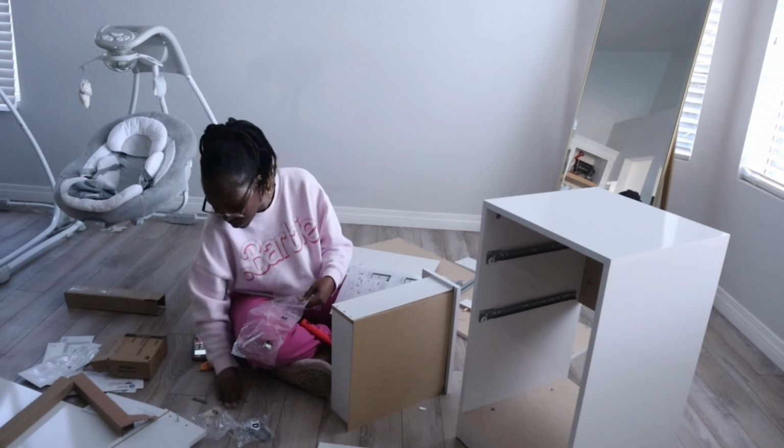I'm trying to be more minimalistic when it comes to office things and things that go on the desk itself. But let me know in the comments, what are some of your office or desk must-haves?